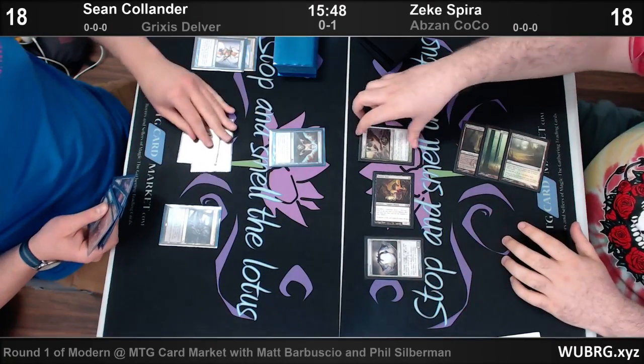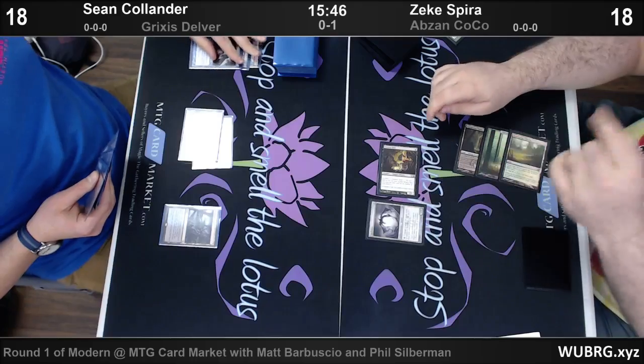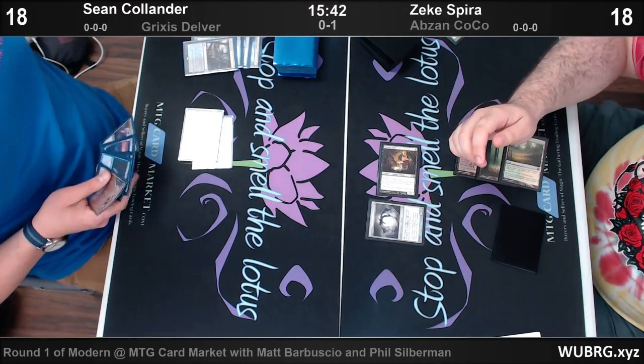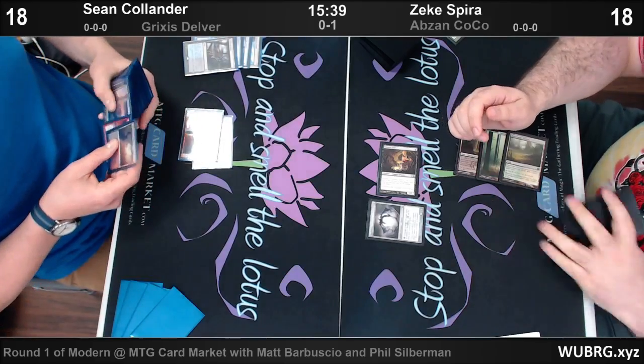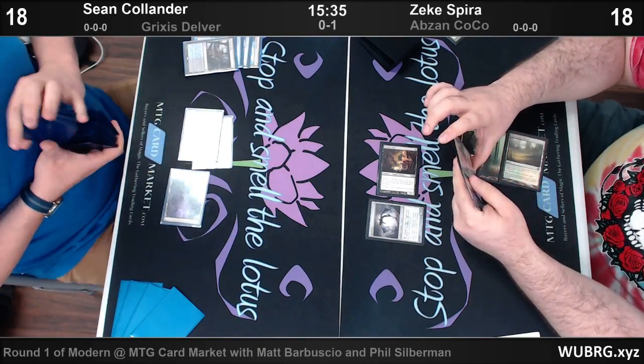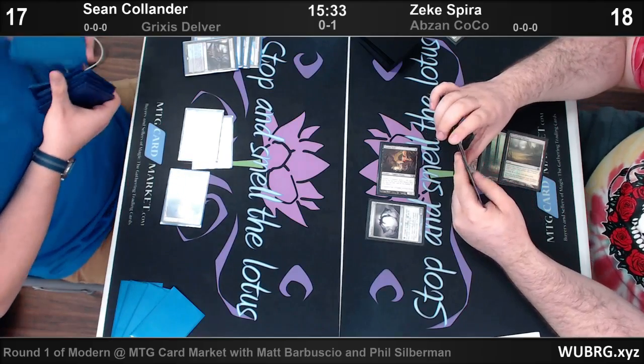We got a Finks, which is getting Flash Frozen. Nice, Flash Freeze. I'm into that card. I hate that card. I'm so into that card. I have played that card so many times and expected it to be good, and it's always horrible. That is probably the best I've ever seen. It's pretty good there, yeah. Countering a Finks is good.